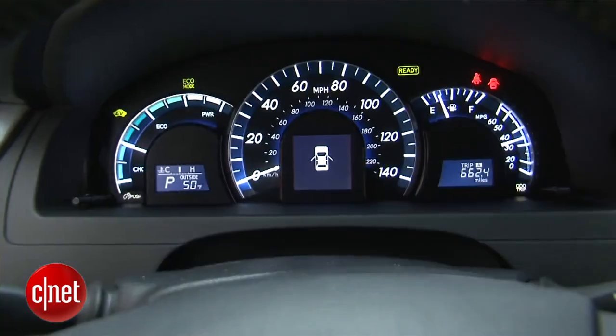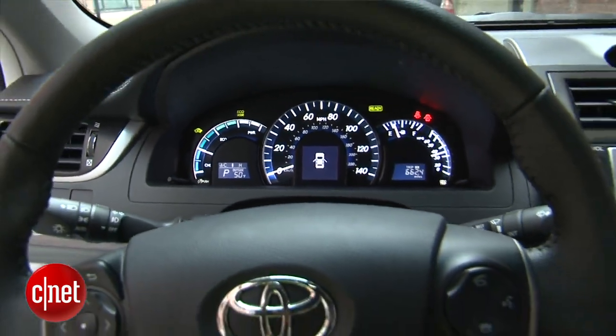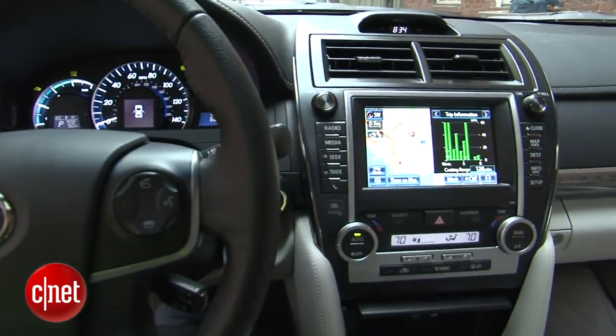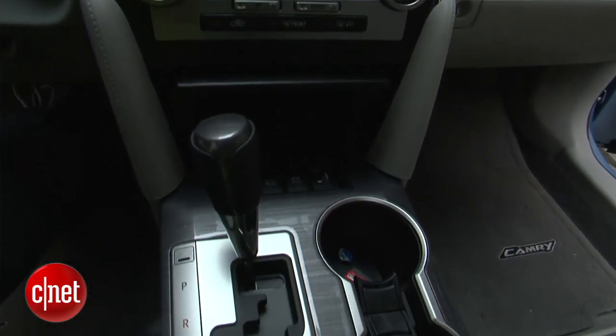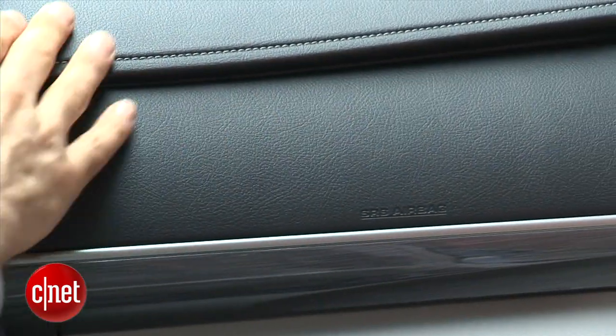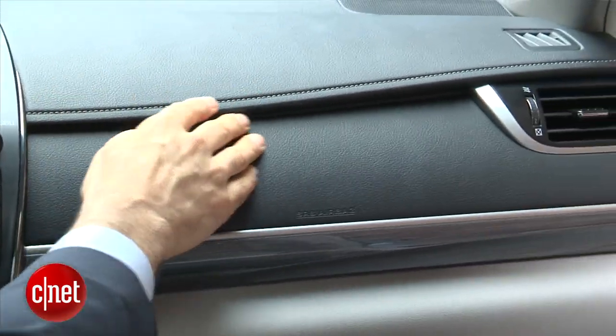Now, because we have an XLE, that means extra luxurious, or something. You can tell this cabin is not your typical rental car Camry. I mean, nice stitching and different textures and good quality materials everywhere. But again, this is the high trim car. We're here really, though, to check out the Entune head unit.